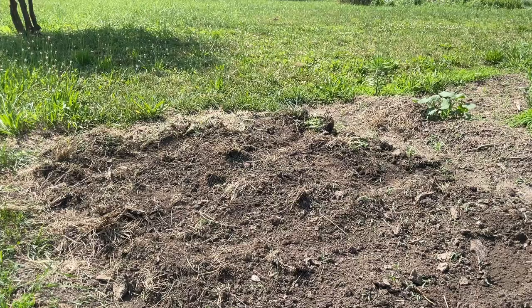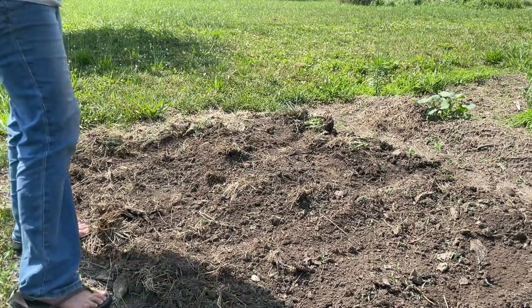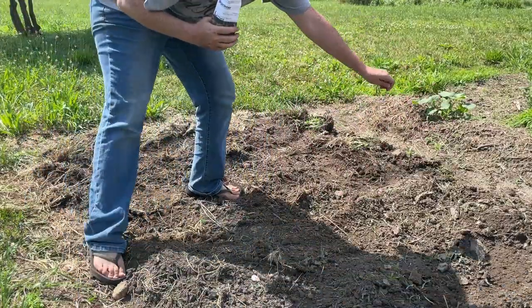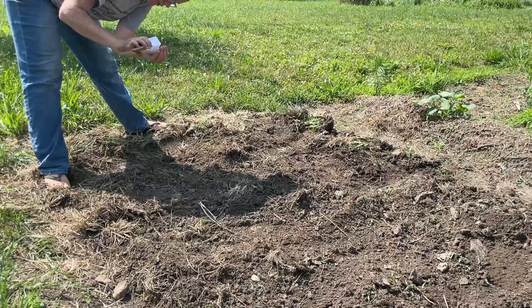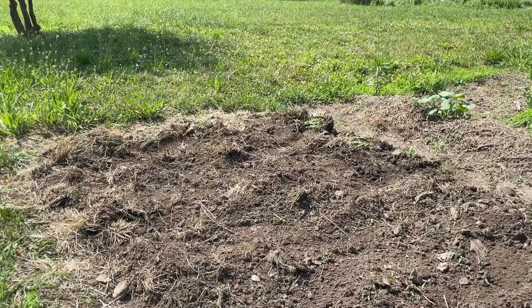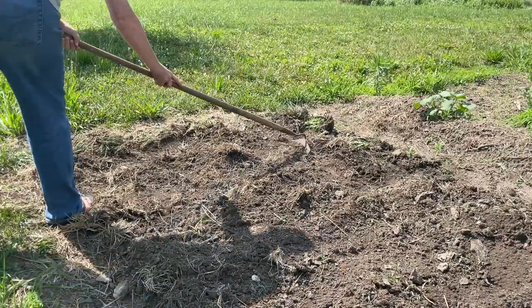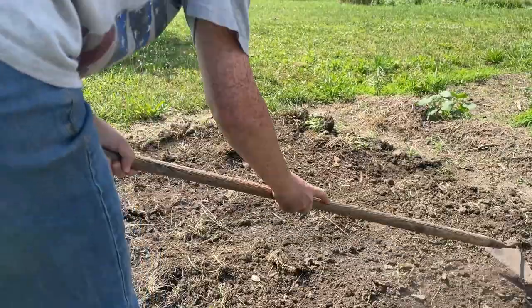Some more lettuce here. I'm gonna add, let's do Marvel of Four Seasons. Just broadcast some of that in there too. Rough that up with our hoe. Just want to get some good contact with the dirt. Doesn't have to be perfect.